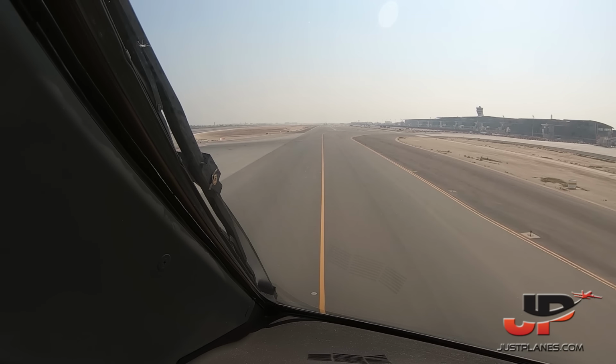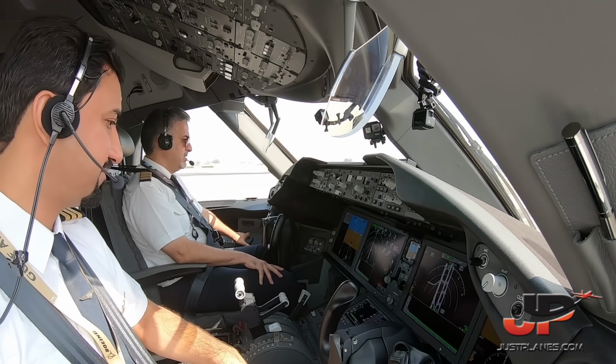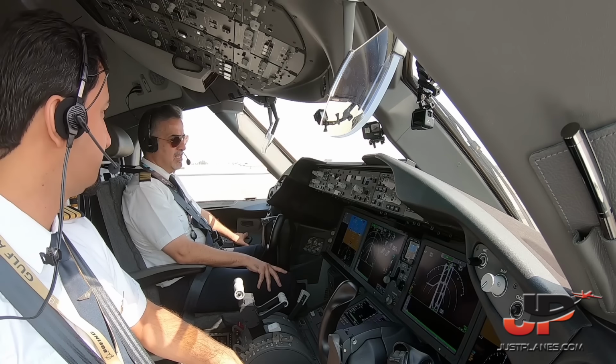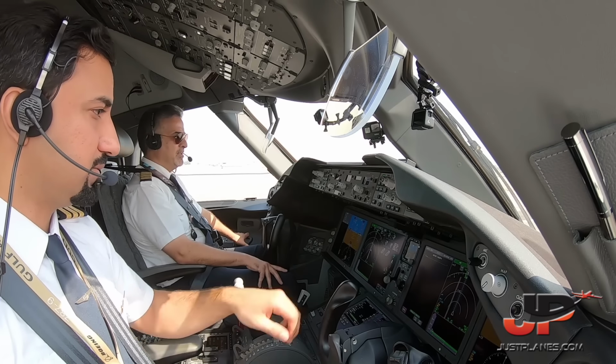This is Bahrain Tower. Okay, departure, the squawk is set. Expecting heading after takeoff, 4,000 feet is set. And let's do the before takeoff checklist. Takeoff checklist complete. Checklist completed.